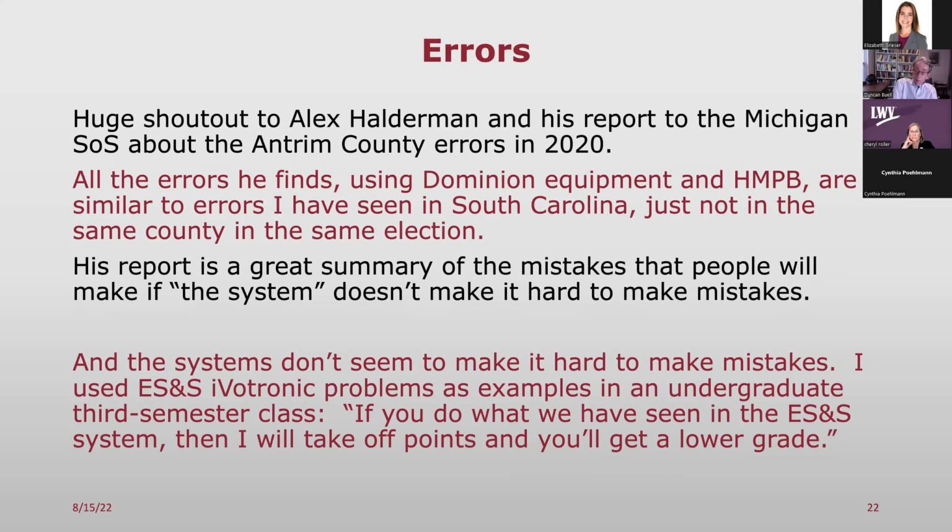I'll talk about the first of the errors they made. One of the errors was that they transcribed some numbers by hand and got it wrong. Well, if you started work at 4 in the morning and it's 10 o'clock at night, you're going to be tired. In South Carolina, I saw one school board election where none of the 5 candidates got the right number of votes, but at least they were in the right order.